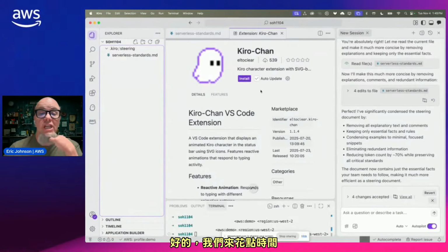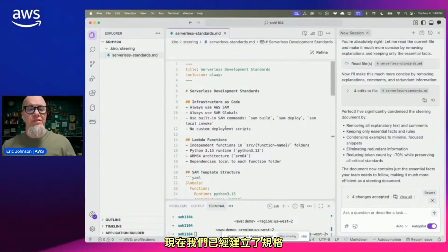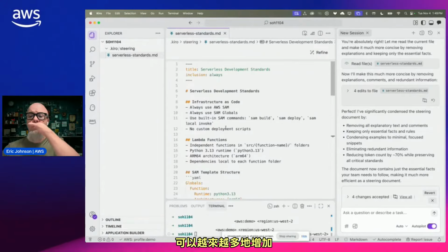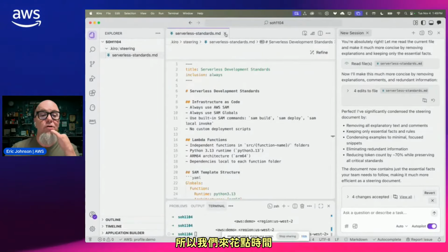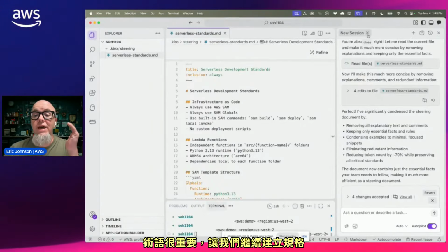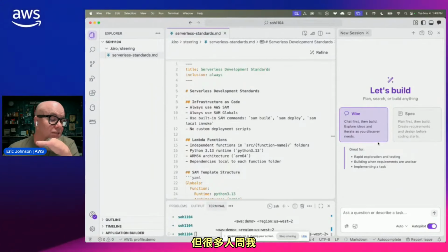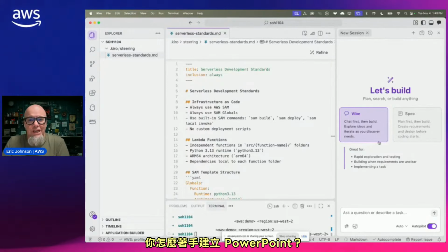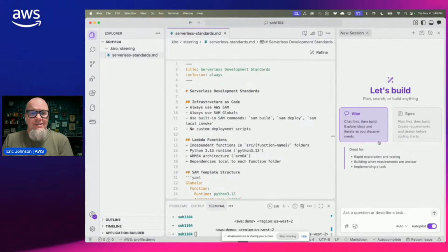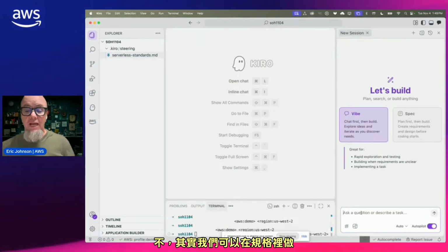Okay, let's take a moment. Now that we've built out this spec, we can add more and more, but we have 10 minutes. I'm sorry, we built out the steering doc. Terminology matters. Let's go ahead and build a spec. Now, I did this in a show earlier, but I've had a lot of people ask me how I approached building a PowerPoint. So before we do that, let's actually do it in the spec.